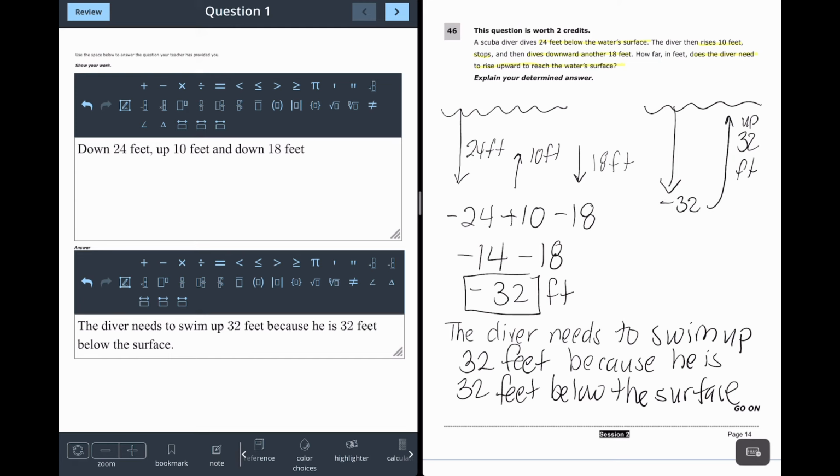I'm just writing as a sentence. And now I would write that down as minus 24 plus 10 minus 18. Then I'm going from left to right, and I would have minus 14 minus 18. So he's at negative 32 feet. The diver is at negative 32 feet, or 32 feet below the surface.